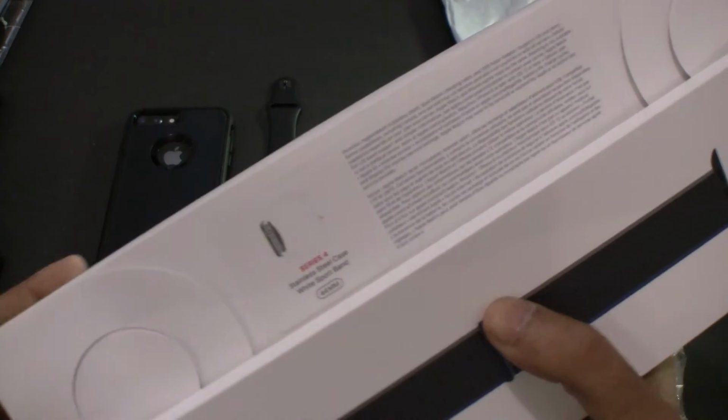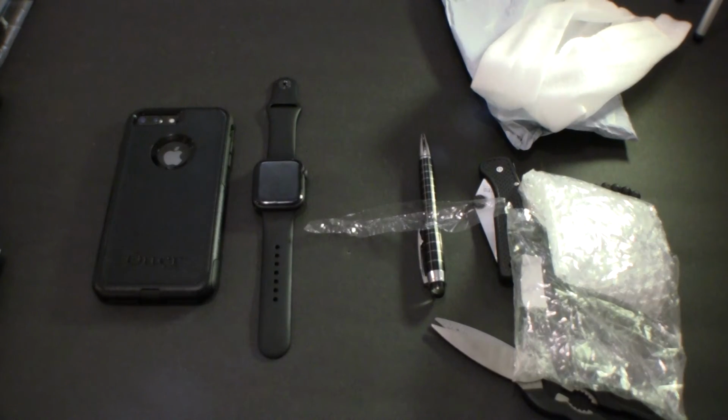And I love it. It's great. I got it all set up and paired with my iPhone really, and I absolutely love it. I couldn't be more satisfied with how this watch turned out. So shout out to Daniel out west in Vancouver for setting me up with that. I really appreciate it. 100%. So thank you for that.